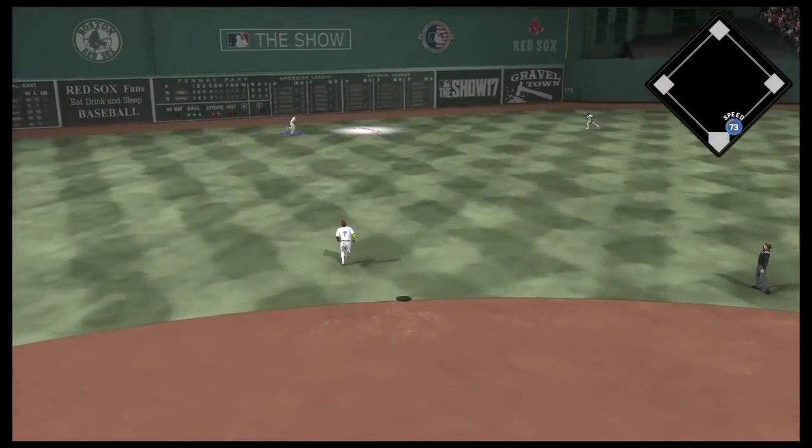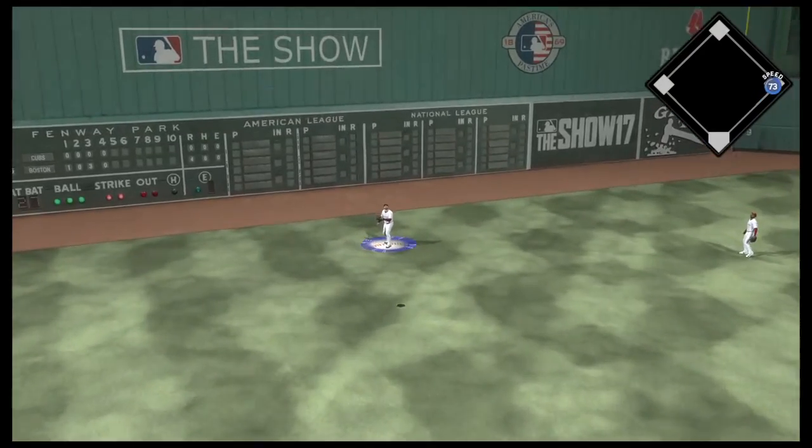Lifted in the air out towards left center. Kiermaier's got a read on it. One away.